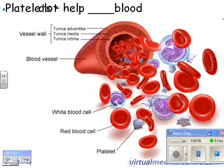These help to clot blood. Yeah, go ahead, William. There's one right there. There's one right here, you're right.